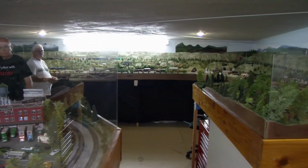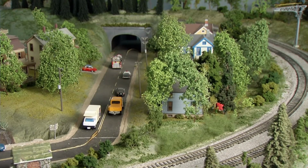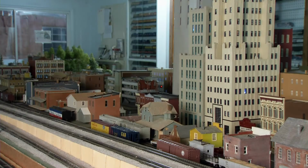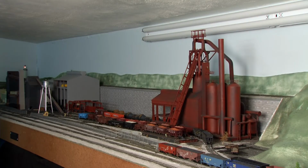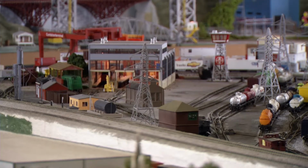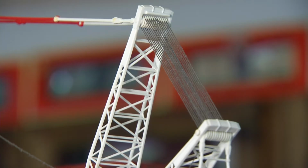This is a fun railroad. You run steam, you run diesel, all yours. There's old towns, there's mountains, hills, there's large city, large switchyard, very large switchyard. There's a steel mill, coal mines, power plant. There's a couple buildings on the layout that are actual buildings. Real or imagined, the modelers pride themselves on attention to detail.